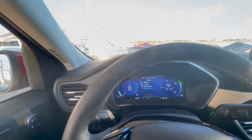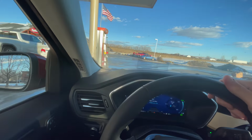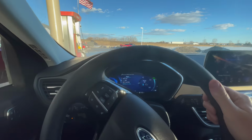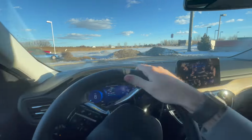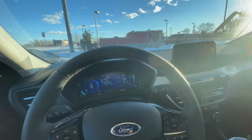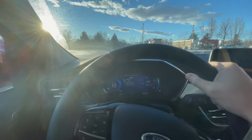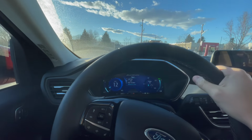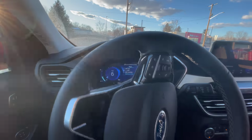And we'll basically do our MPG loop, which I think is like 57.5. There we go. Put it in drive, engine just fired up. So basically what we do is we leave this gas station here in Wellington, Colorado, gingerly drive to the highway, which is right next to the gas station, and we will take you on our standardized loop to see how it does at 70 miles per hour.